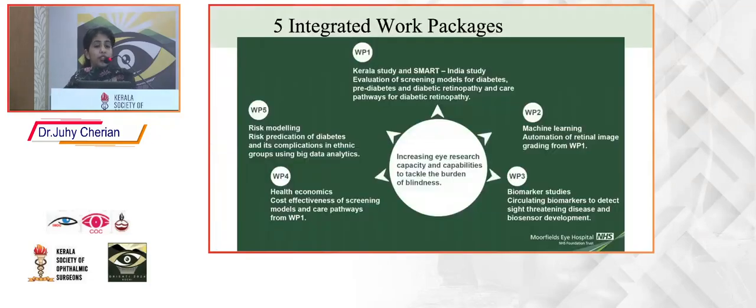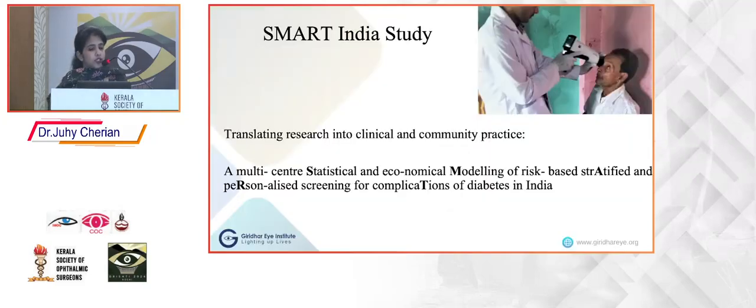To deal with all aspects of diabetic retinopathy care, the Ornate India project was divided into 5 integrated work packages. Work package 1 was the Kerala Nayanamritam study and the Smart India study, which dealt with evaluation of screening models for diabetes, pre-diabetes and diabetic retinopathy. Other work packages included utilization of AI in retinal image grading, using biomarkers to identify sight-threatening diabetic retinopathy, health economics and risk modeling. The Smart India study was put forward to translate research evidence into clinical and community practice.